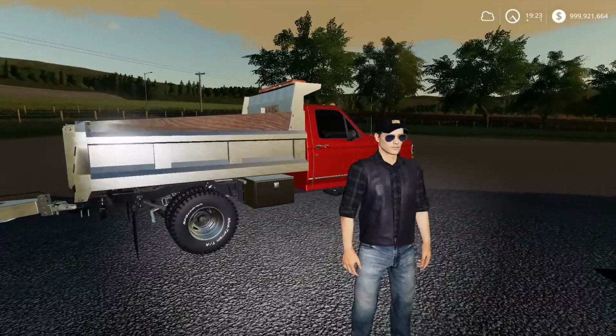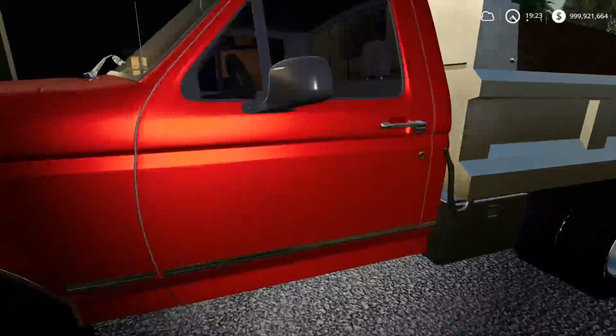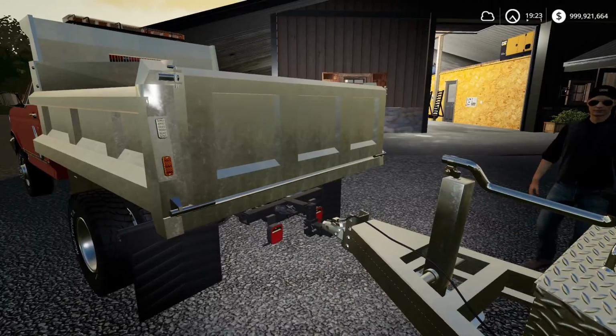Bolt, it looks good, man. Yep, it looks super nice. You got BFG mud terrains on there. So it's a Ford, an OBS, single cab, it's got the full dump. And did you test the dump when you bought it? Yeah, it worked. Okay, it worked good. Cool.